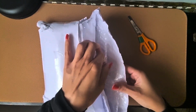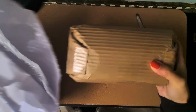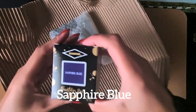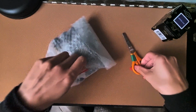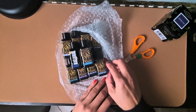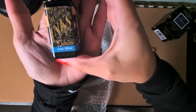So this is going to be some inks that I've chosen and one surprise ink. And they're all Diamine. Very well packaged. Excited. As you can see, they're all shades of blue. This is the surprise. I didn't order that one.